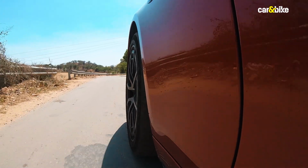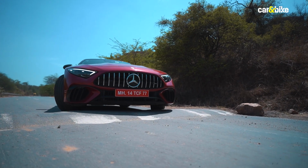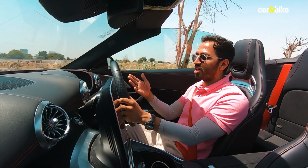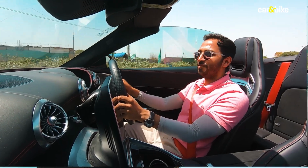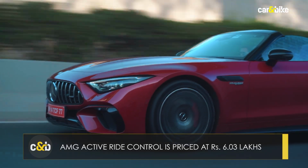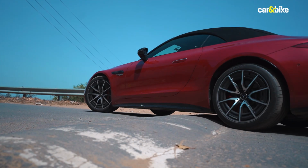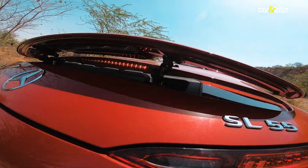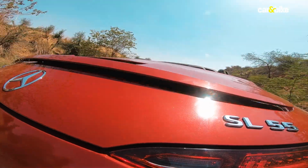That said, it's still quite usable if you're driving on well-paved roads, so you will have to zigzag your way through these potholes and speed breakers, and on some occasions you might be forced to change your routes just because you don't want to scrape that beautiful belly of this car. Although Mercedes will sell you an optional 6 lakh rupee active ride control suspension with lift function that adds 30 mm to the front, so you can clear almost all the speed breakers easily. It also has a slick 4-step rear spoiler that is deployed at speeds above 100 km per hour.